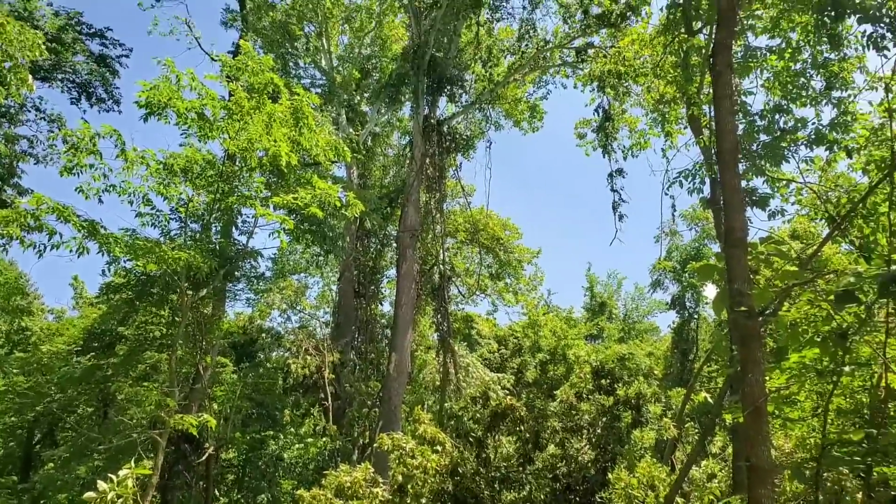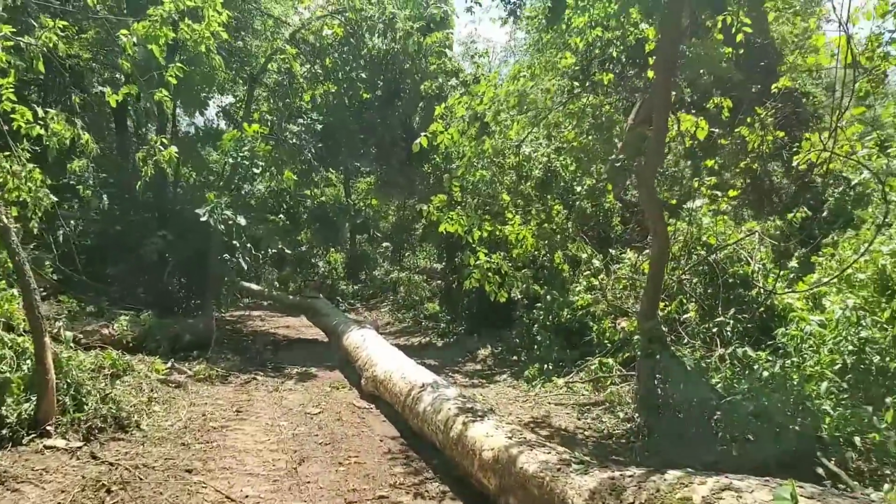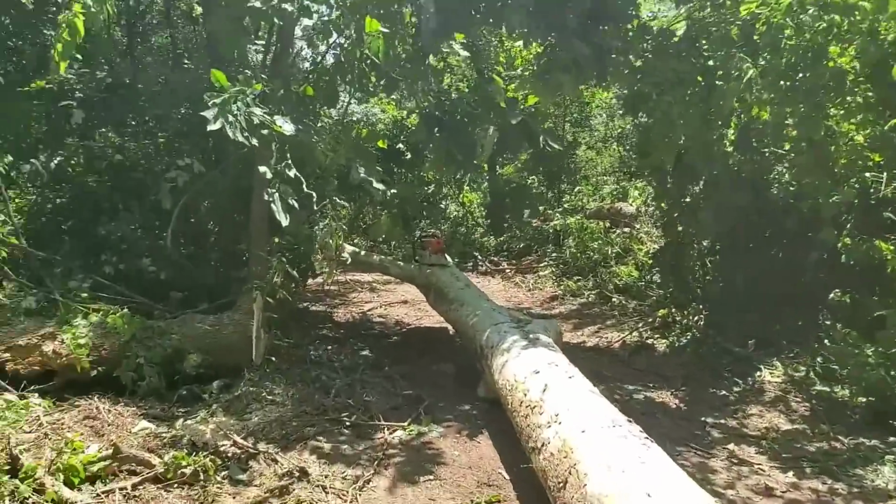Those are big trees and make a big boom. Anyway, I'm gonna get this one worked up, try to get these out. It's hot and I'd kind of like to get out of here before 3 o'clock today.